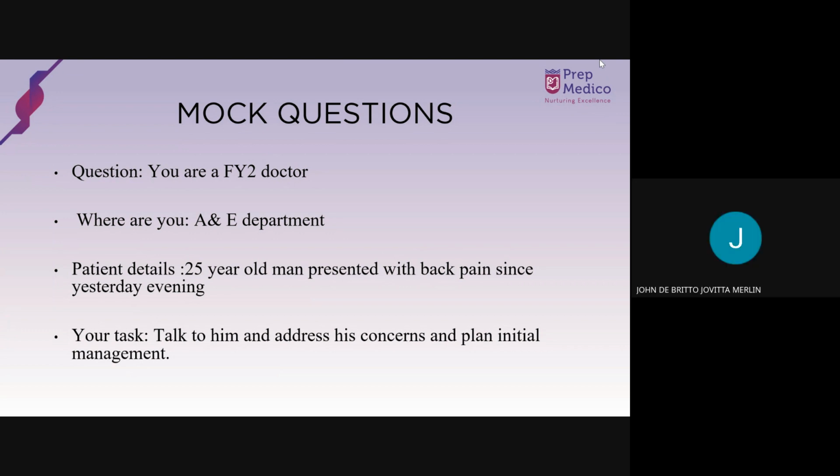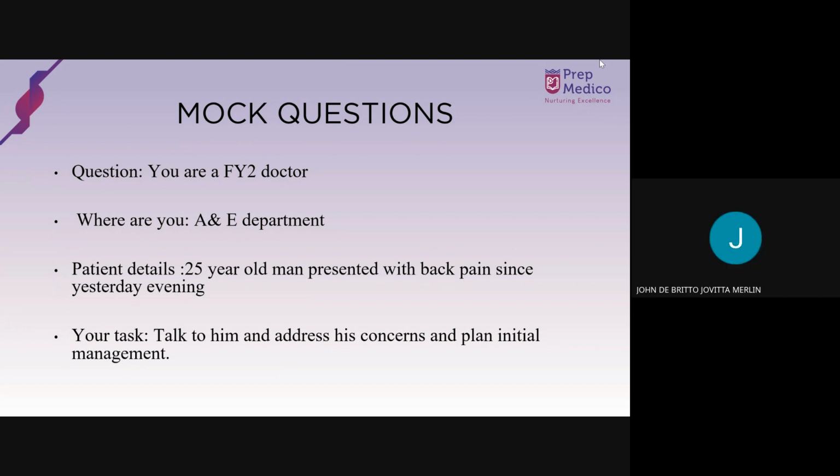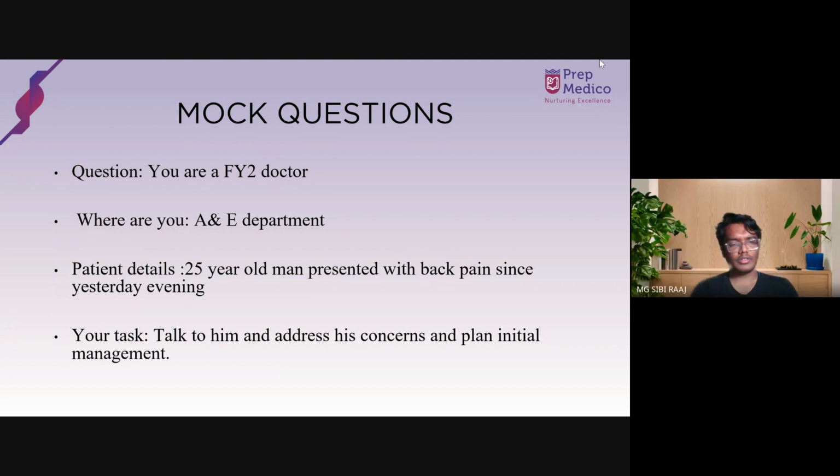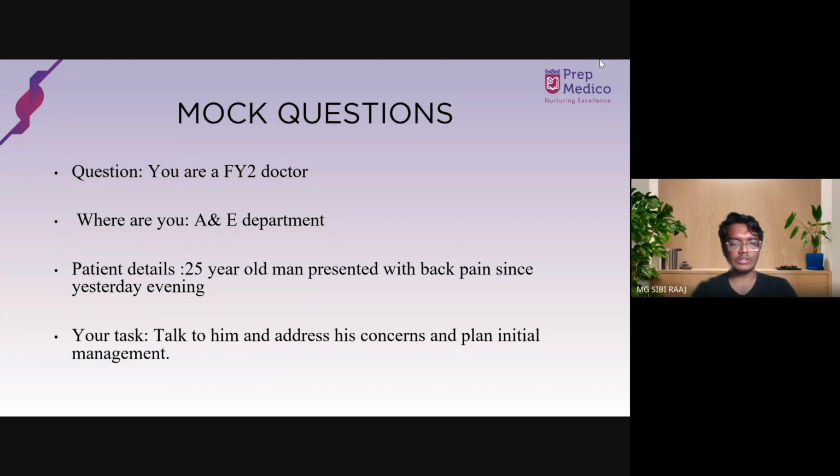Okay, before your pain started, did you go to the gym or perform any strenuous exercise? I was playing football, doctor. Okay, was it for a long duration, your football match? Yes, doctor. It was for 2-3 hours. Okay. It may be because of that. Did you lift any heavy weight or something? No, doctor. Okay.